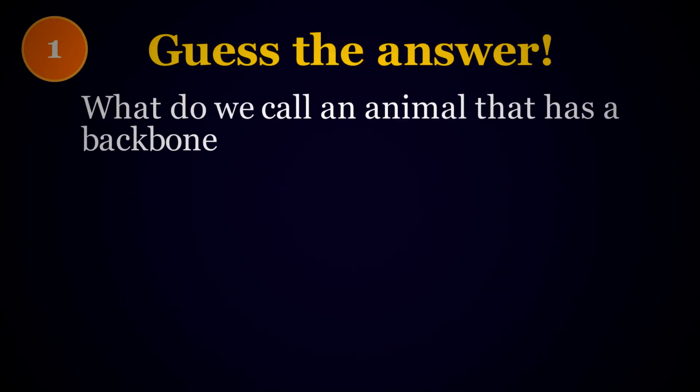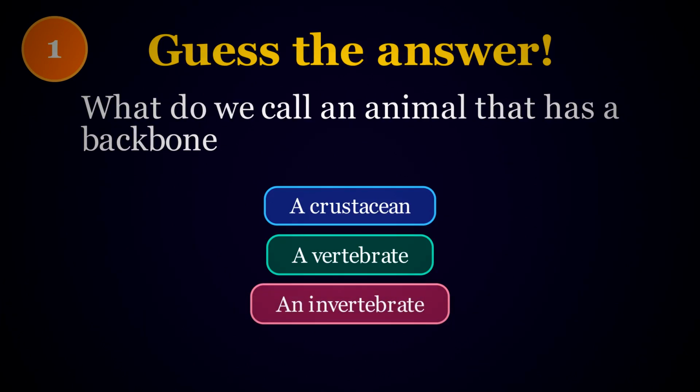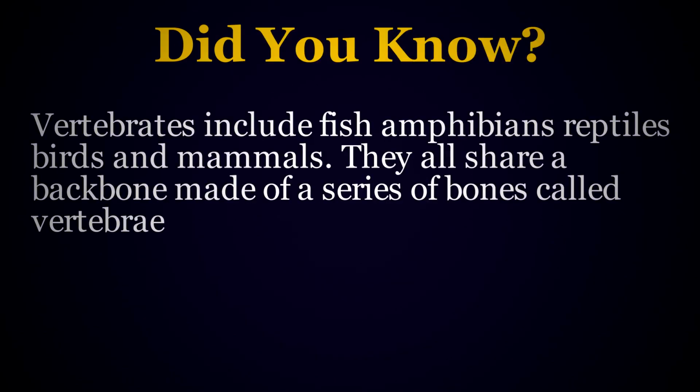What do we call an animal that has a backbone? A crustacean. A vertebrate. An invertebrate. The correct answer is a vertebrate. Fun fact, vertebrates include fish, amphibians, reptiles, birds, and mammals. They all share a backbone made of a series of bones called vertebrae.